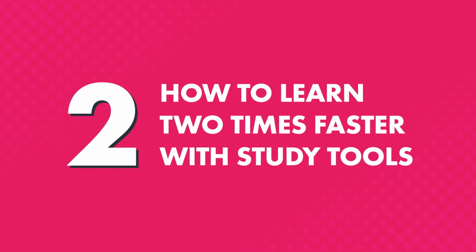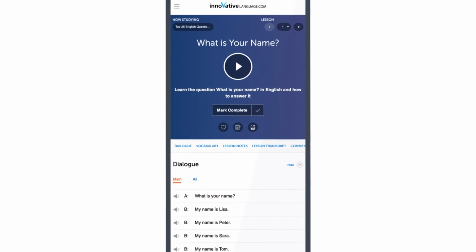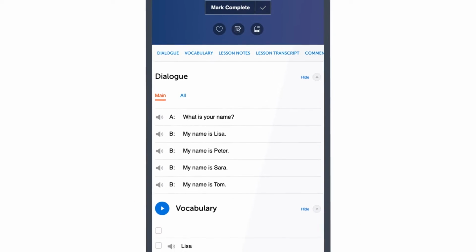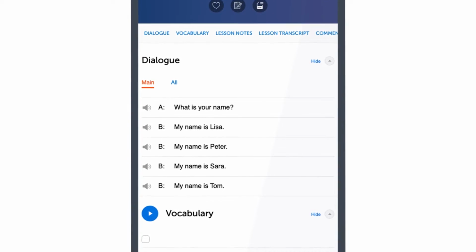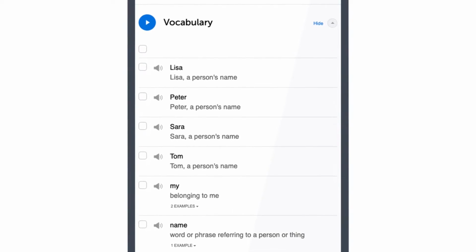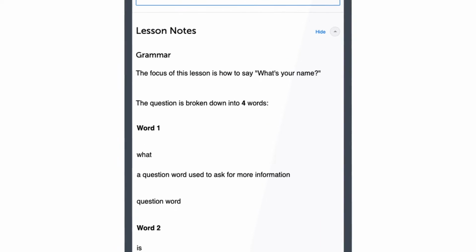2. How to learn 2 times faster with study tools. If you're a serious learner and want to succeed with the language, check out our study tools to help you master words, grammar rules, and conversations even faster. Just scroll down in the lesson to access the tools. You can understand the conversation in full with the line-by-line audio and the translations. Review the key lesson vocabulary with the vocab list. And master the grammar with our in-depth lesson notes.